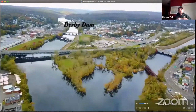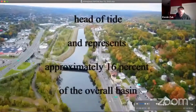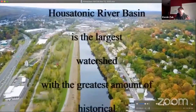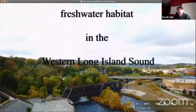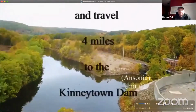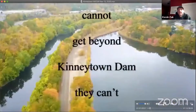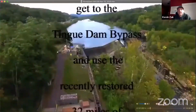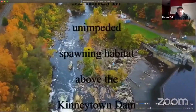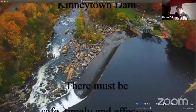So we're going to take a right up into the Naugatuck River as fish have done for thousands of years, and they will travel about 4 miles up to the Kinneytown Dam. So if fish, eel, and lamprey cannot get beyond the Kinneytown Dam, they can't get to the Tinyu Dam bypass, to the 34 miles of restored fishery. And what you're looking at right there is the Kinneytown Dam.